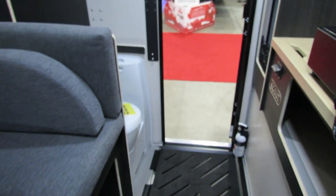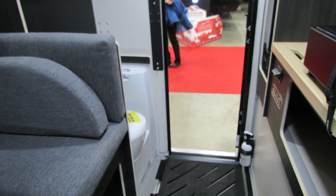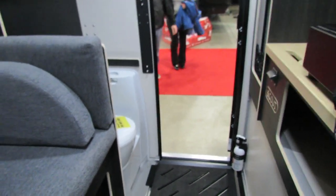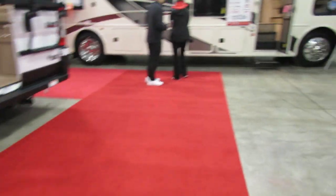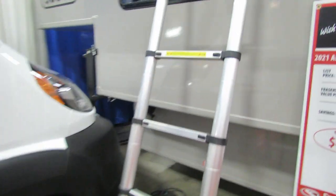Here's the view from sitting down. You almost could sit on that toilet and dangle your legs out if you had long enough legs. Dangle the legs out the door. Very interesting. Here, come on in. Yeah, I'll go up there. Well, no, they got an elevator. They got an elevator. Let's go up to the top and see what this looks like.